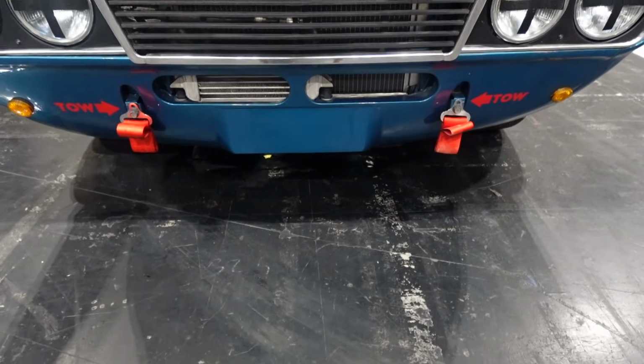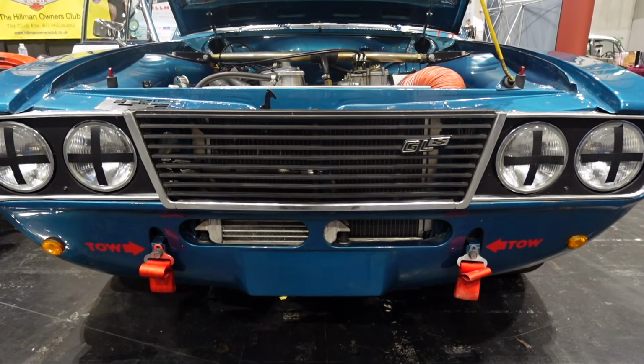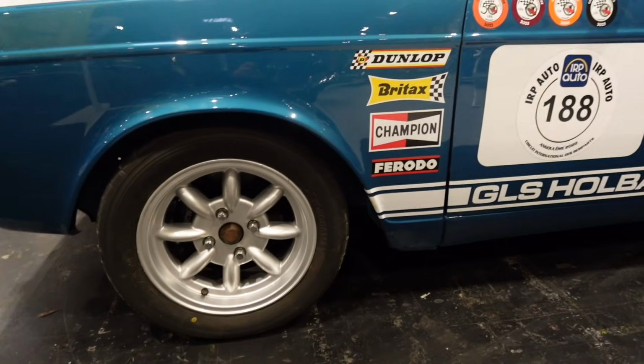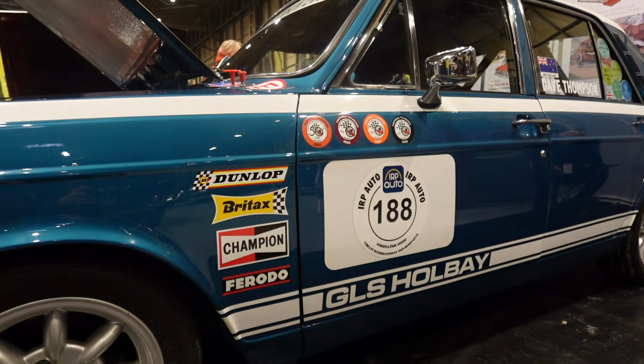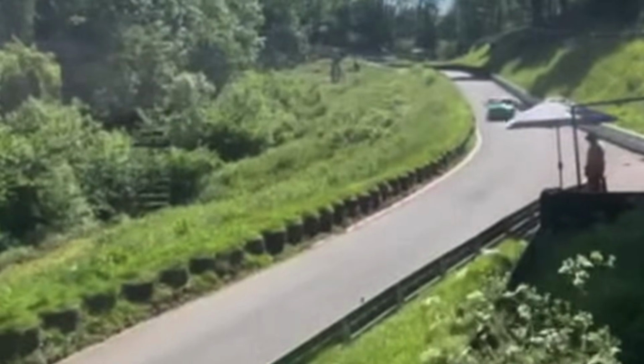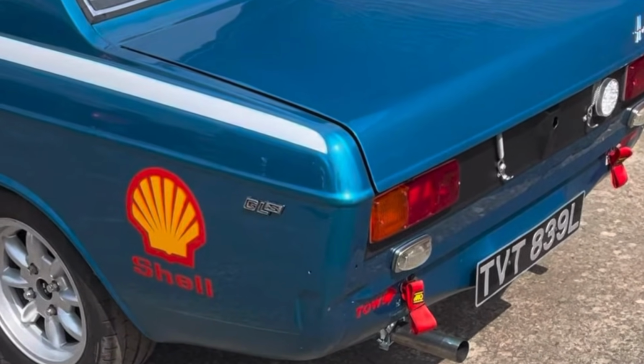Maybe that's fitting, because this Hunter also had a second life. Left behind, almost swallowed by time, then rediscovered. And instead of being preserved as a museum piece, it was given purpose. This isn't a car that was saved because it was valuable. It's a car that was saved because it meant something. And instead of quietly fading away into memory, it came back stronger. From farm hedge to rally stage, the Hillman Hunter that refused to disappear.